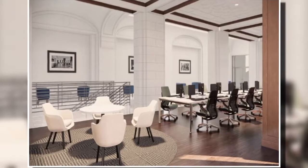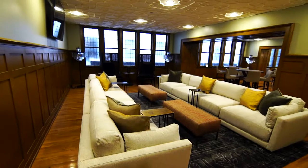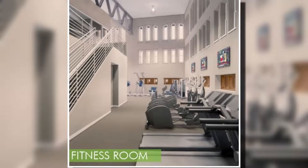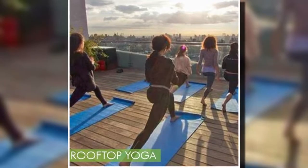The building features modern office spaces, retail spaces, and more than 160 apartments with over 60 unique floor plans. But the amenities don't stop there. From the state-of-the-art fitness center to the exterior and interior retail spaces, there's something for everyone. So we're on Euclid Avenue, right at East 9th Street.